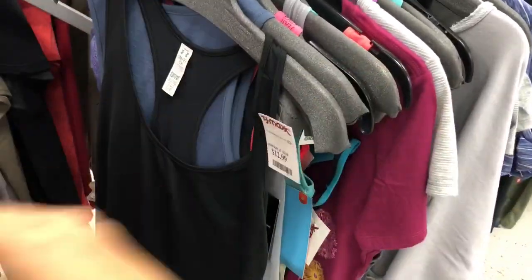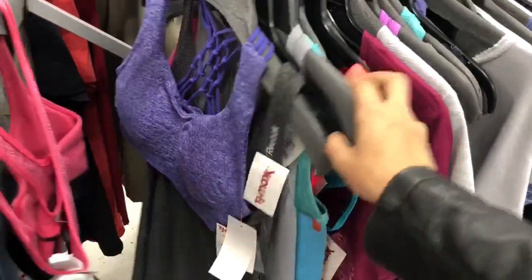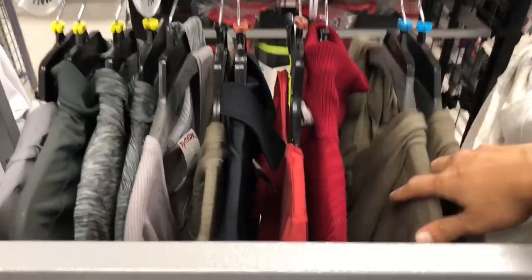They have a selection of everything. They have shirts. On the other side, they have hoodies. This is hoodies and stuff.